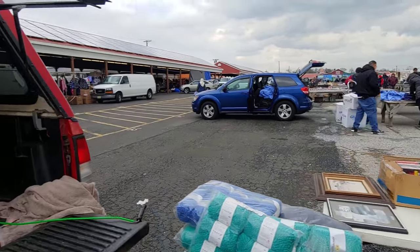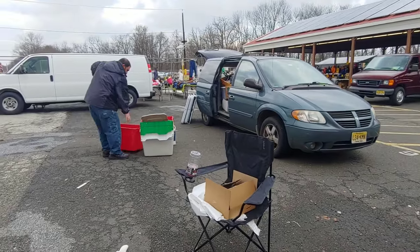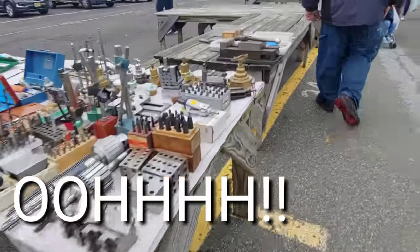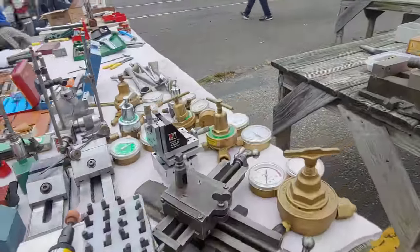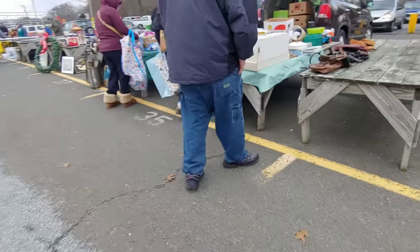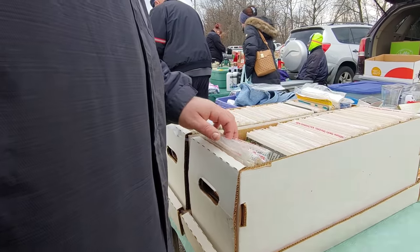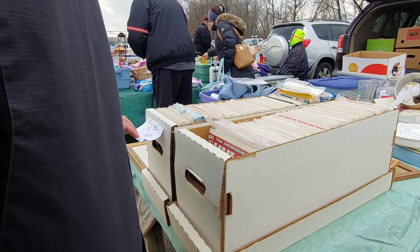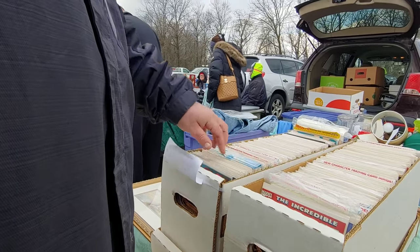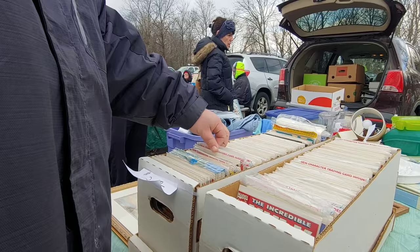I think we're gonna go walk around a little bit. Ain't too many people buying, so maybe we'll go do some buying. Everybody's packing up. I just want to see like price points. It's $2 each. It's all newer stuff though. It ain't old. Yeah. That's crazy.